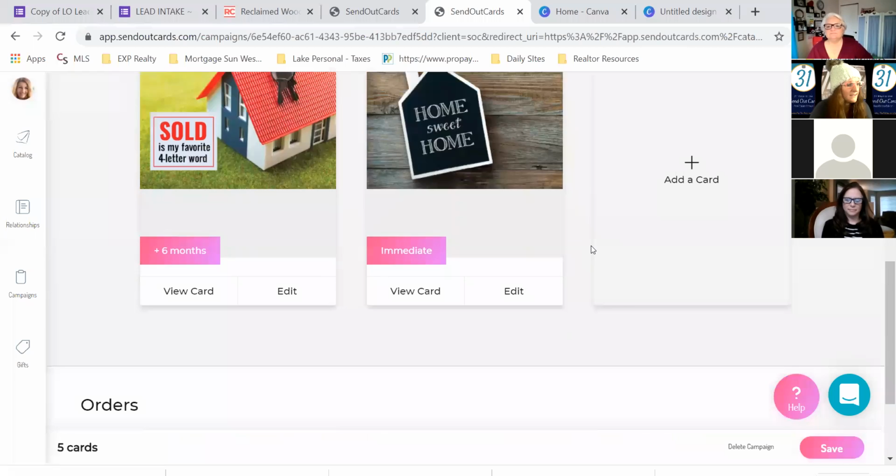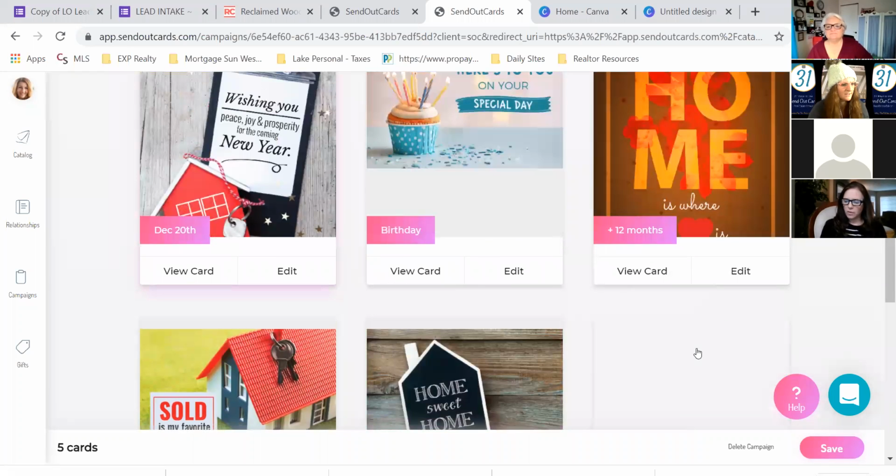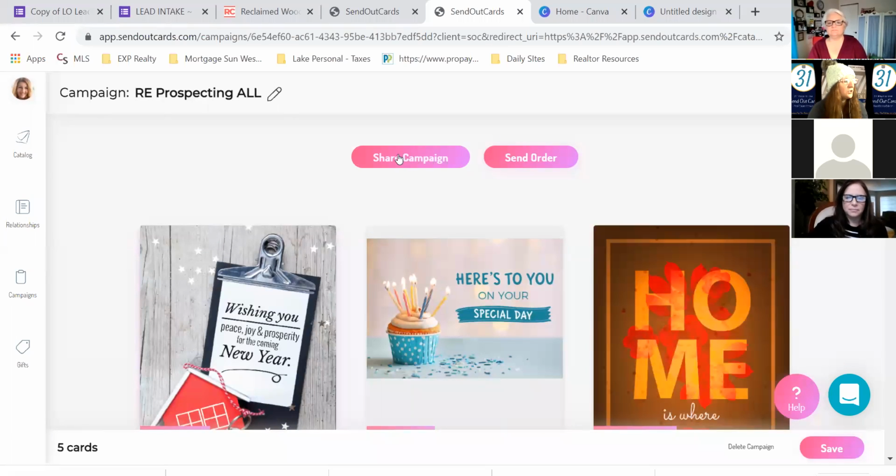So once I've gotten my campaign exactly as I want it, I'm going to save it. Okay. So I've taken my time. Got all the backs the way I want them. I got the cards exactly the way I want them. I got when I want them to go out. I've got it all done. Now what I'm going to do is, I can do a couple of things. Let's just say you created something super cool.